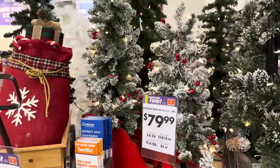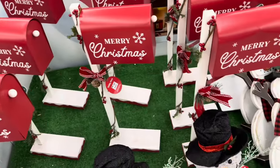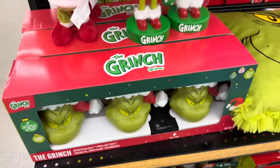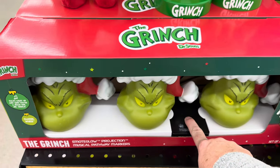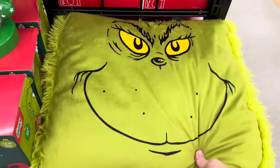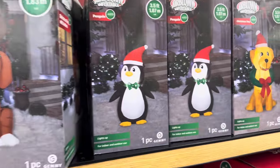Oh, that sleigh is cute too. And they do have a ton of trees to choose from. These are really cute too. You can set these inside or outside. I like the little snowman and that one and the penguin. And of course, they have the Grinch. If you're into the Grinch, they have a bunch of really cute stuff. These pathway markers, you can put over the lights. You're a mean one. Oh my God, I love this. Love, love, love. That pillow's really cute too. And of course they have all of their inflatables as well. I love these. Look. Look at Bubba.